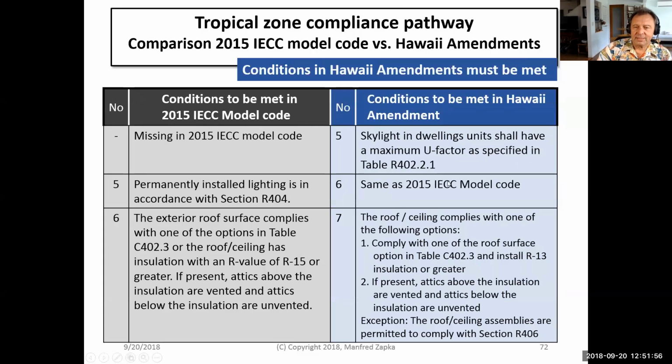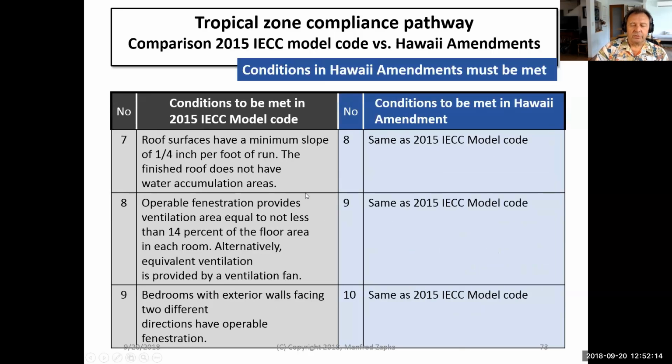We have other ones like skylights. We have lighting, what we have to have in the model code. And there are certain roof surfaces, so the roof has to have a certain configuration, for instance a certain slope. The operable fenestration provides a ventilation area equal to or not less than 14. Basically, we do not want to have mechanical ventilation where it is not required. In the tropical zone standard, it is not required, but in the regular IECC, it is required.